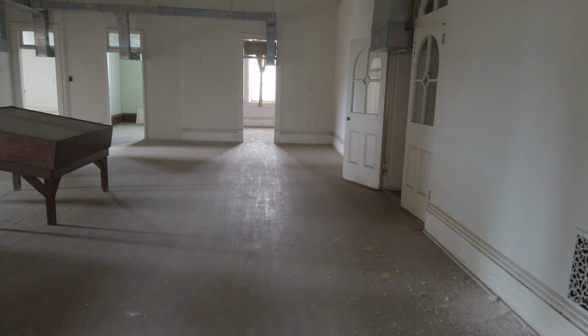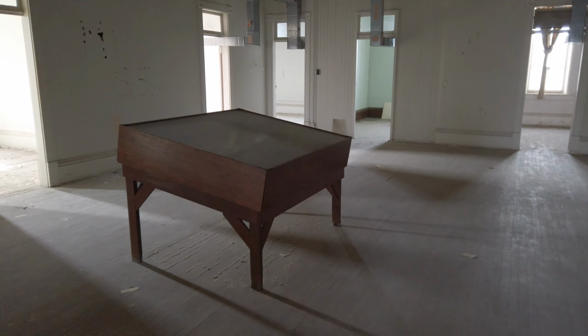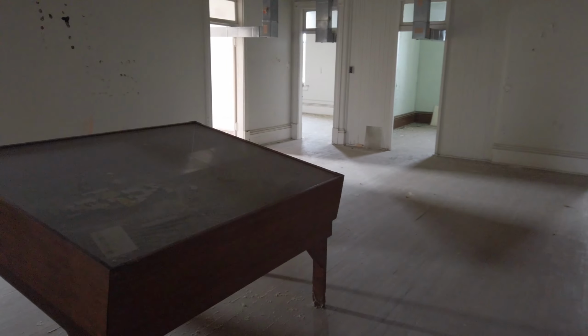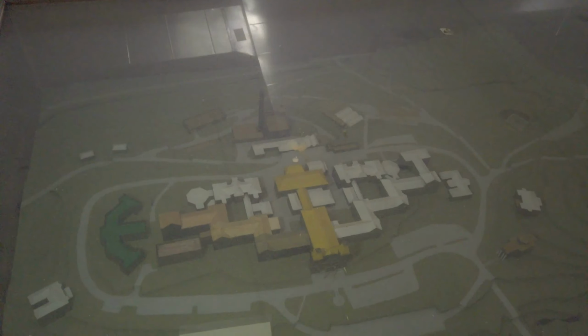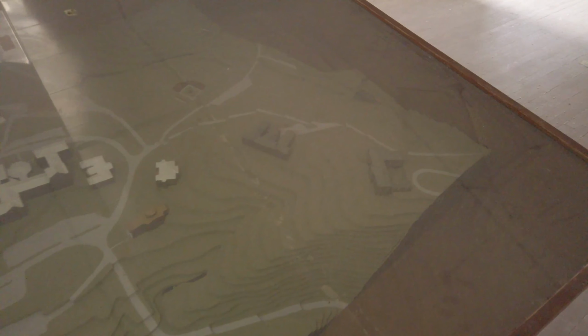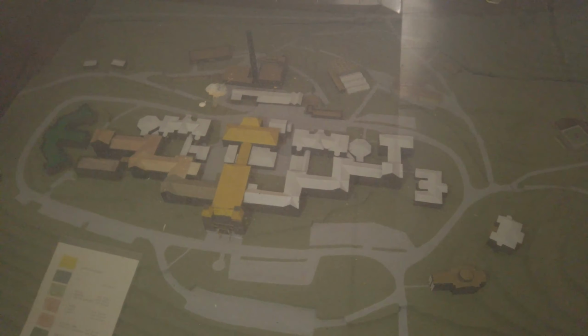So we're going to start in the main room of the fourth floor, which is huge. And I'm going to show you this item that I find particularly of interest. Now this is a model of the ridges that was built in 1971. And as you can see, it has all the buildings, including the tuberculosis ward. However, it doesn't have the extension that connects the old hospital to the Vonovich School.